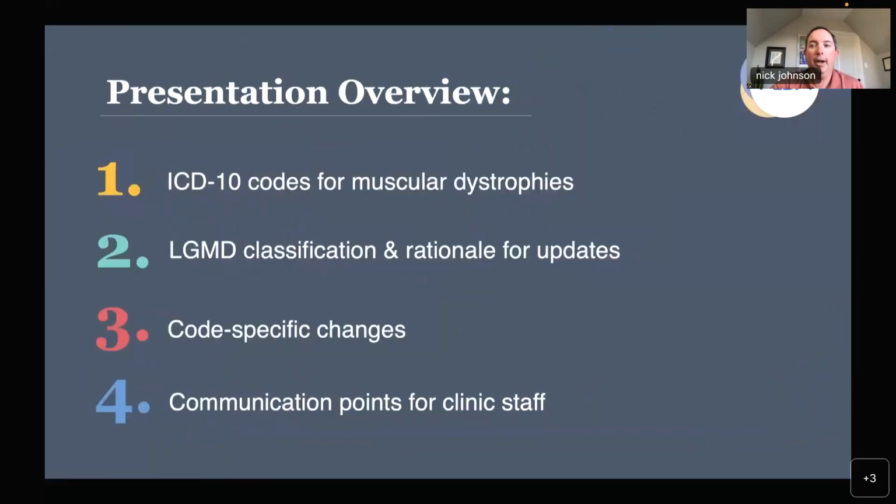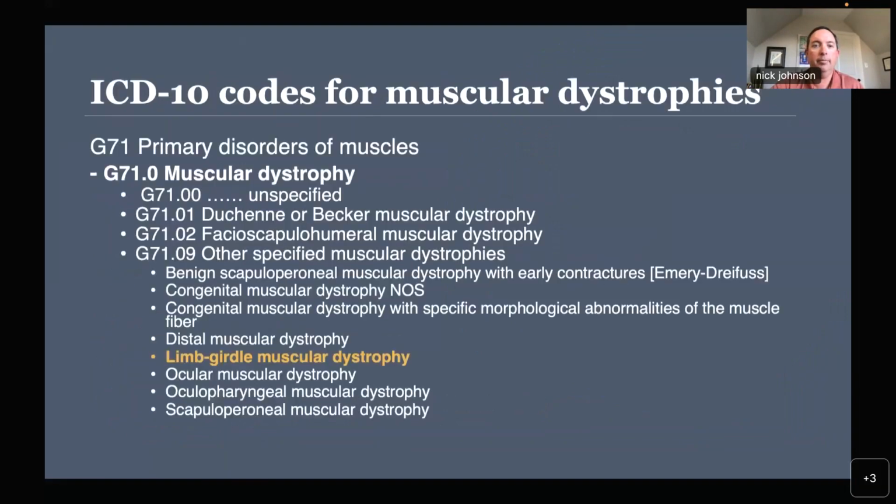So this is what we're going to do. We're going to talk about the ICD-10 codes background for muscular dystrophy. We'll talk about the LGMD classification and rationale for updates, some code-specific changes, and then some take-home communication points for you to use with your staff.